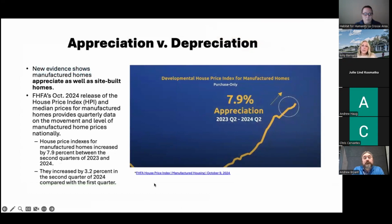So I've already touched on appreciation, but I'm going to throw out a couple of facts here. FHFA released in October the house price index, and from Q2 of 2023 to Q2 of 2024, the homes appreciated in value by 7.9%. And in Q2 of 2024 alone, the homes also went up another 3.2%. So again, there's a lot of research out there that shows that manufactured housing is appreciating at the same rate that site built is appreciating.